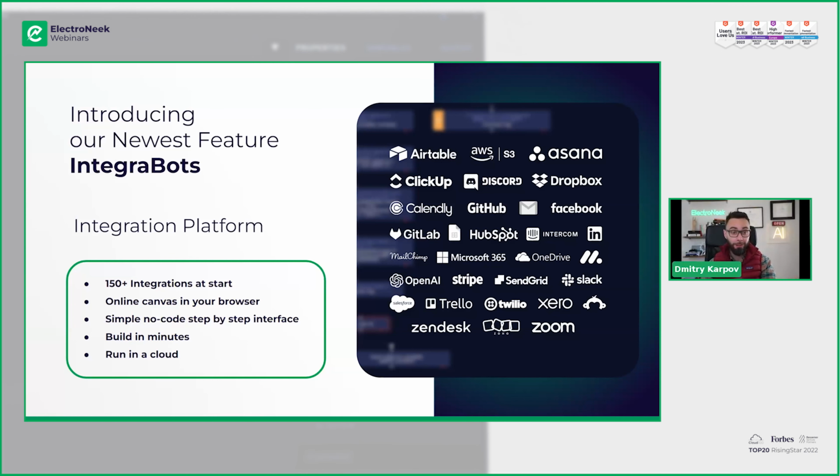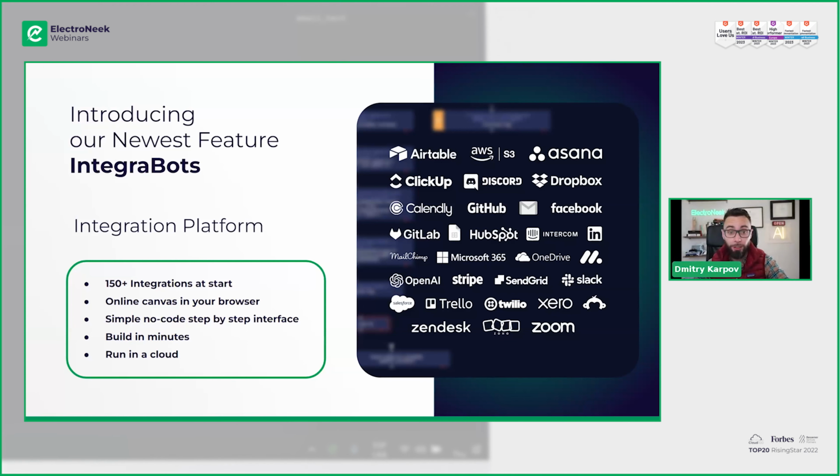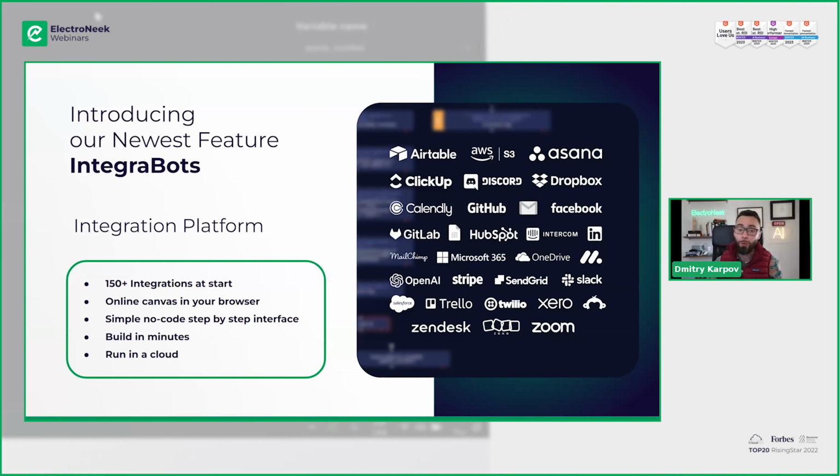Okay, so what is Integrabots? That's our integration platform, the last piece of the automation puzzle that I was speaking about. So that's the tool inside the portal. You will see it in a minute. You can build workflows. You can run workflows there. You don't need to have a virtual machine. You run it in the cloud.